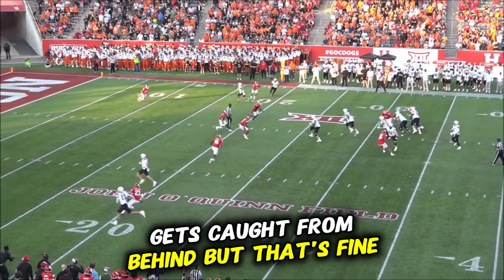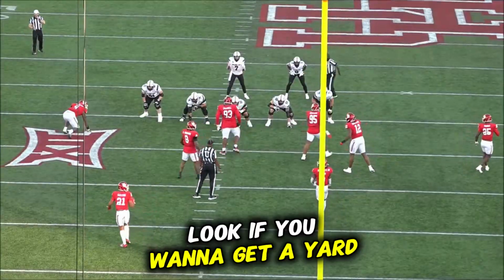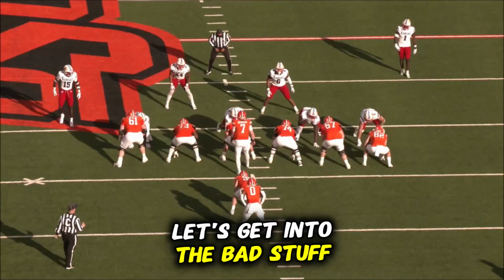Gets caught from behind, but that's fine. Really, look, if you want to get a yard, call the draw play. Hope they don't know it's you. Let's get into the bad stuff.